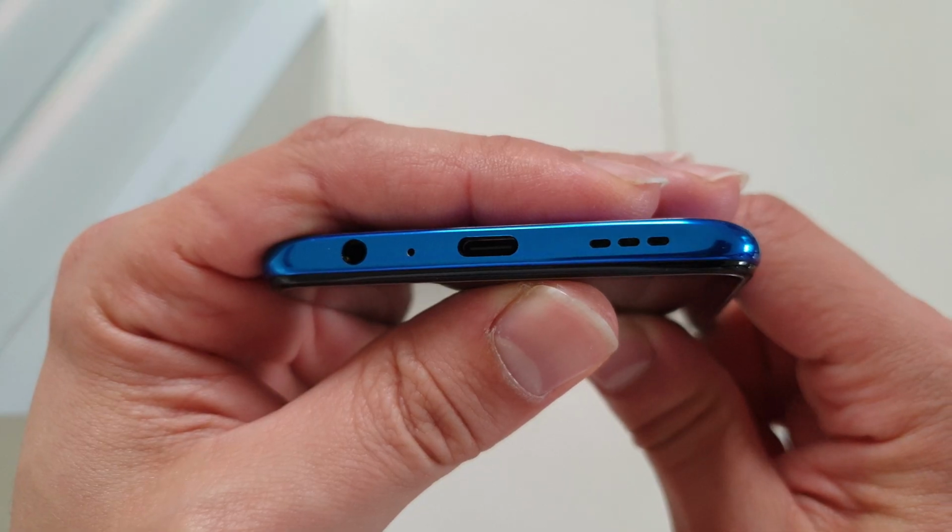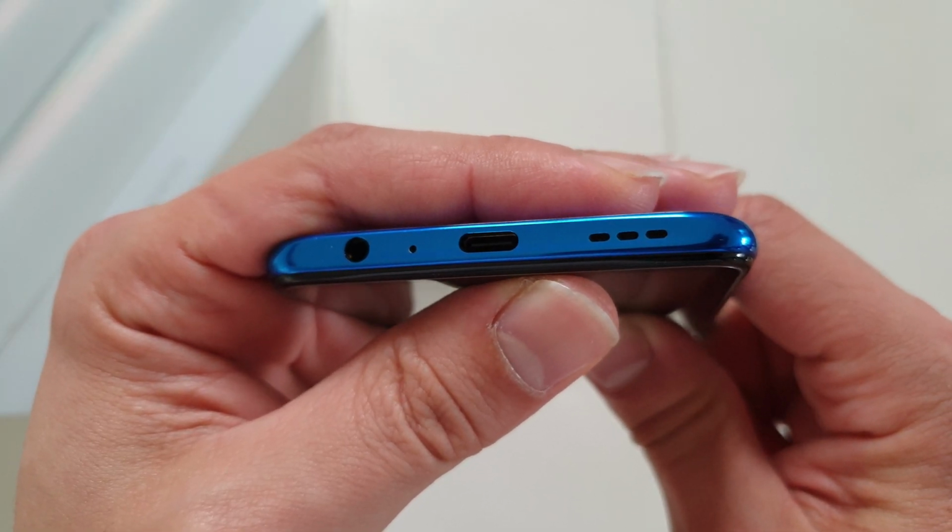Now quickly, audio out of the way. You've got stereo speakers on this bad boy over here. Granted, not the best quality stereo speakers, but they're definitely loud and definitely way better than a mono speaker. 3.5mm jack on point, and you've got very good sound quality and profiles as well.